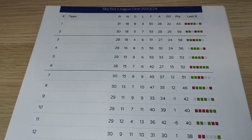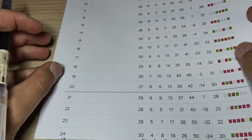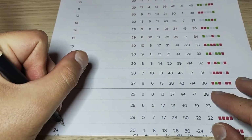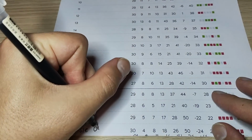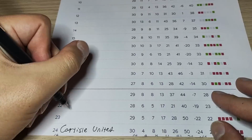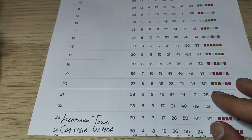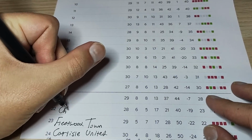Alright, now we get to League One. And I don't have any ups or downs compared to last month because I didn't cover this league last month. So I'll just list the teams here at the bottom of the league. We have Carlisle United, 20 points just ahead of them. We have Fleetwood Town, just ahead of Fleetwood Town in 22nd place.